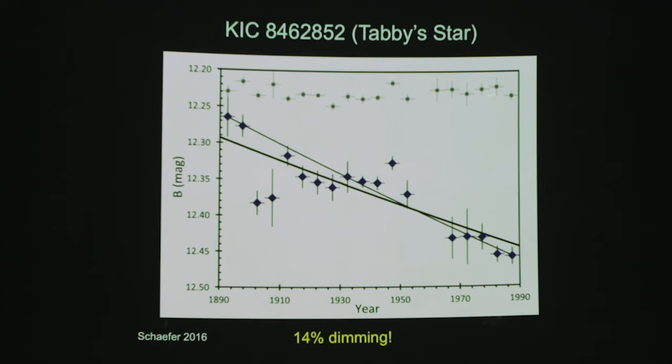And the dots here are control stars. Those are other stars that he found in those photographic plates that he also reduced the data for, just to show that this isn't some weird artifact of how the plates were analyzed, or of the photographic plates degrading over time. Other stars showed consistent brightness. It's only this particular star that showed dimming.